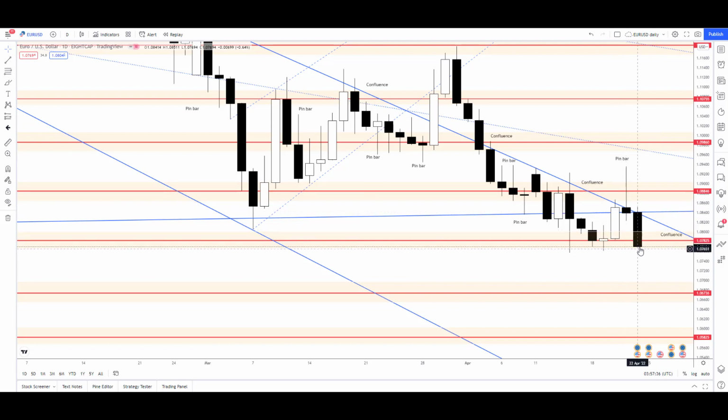On Friday, the price formed a strong bearish candle, which closed the day below the previous candle's body. This suggests the price has managed to find strong selling pressure to break the buyers' strength here on the demand zone, and we could see the price moving further down.